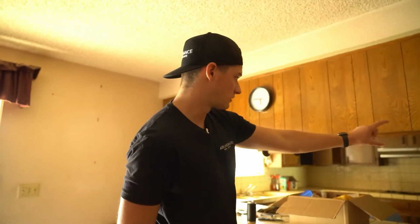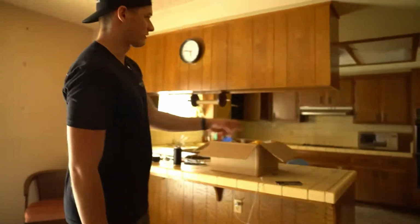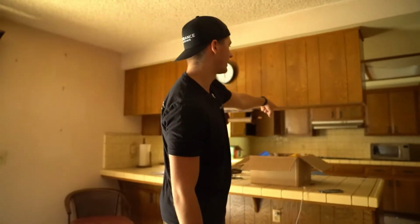And we'll move the fridge to the back wall for the kitchen design as well. And instead of doing 2 built-in ovens, we'll just do a slide-in oven in the center.